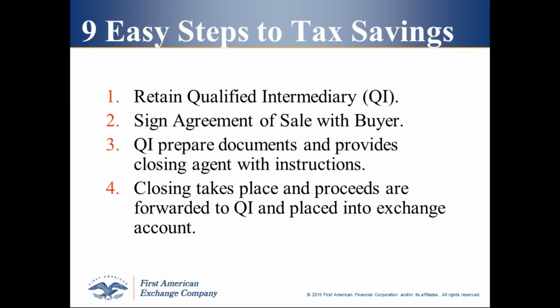The cooperation language is very boilerplate, and most realtors are going to have access to that type of language for your contract. If you don't have that language, just reach out to us and I'll provide you with some sample language that you can put in your contract. And then once you've decided on who you're going to use in terms of a title and escrow company, you go ahead and submit your contract to the title and escrow company. Reach out to us and let us know who you're working with, and then we will prepare and submit the requisite 1031 documents for the closing.